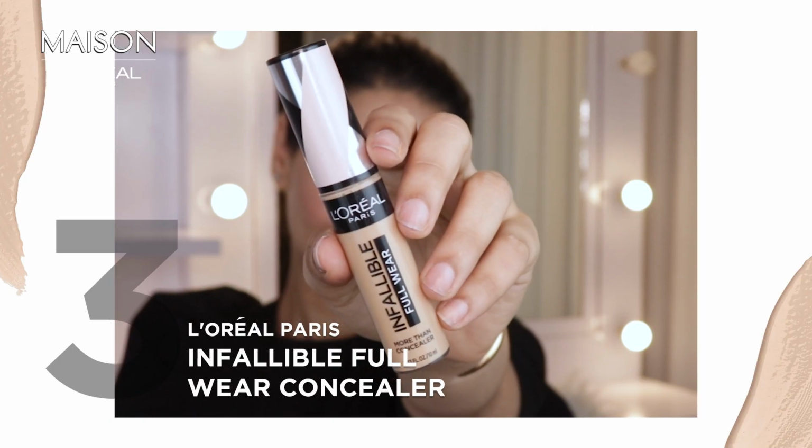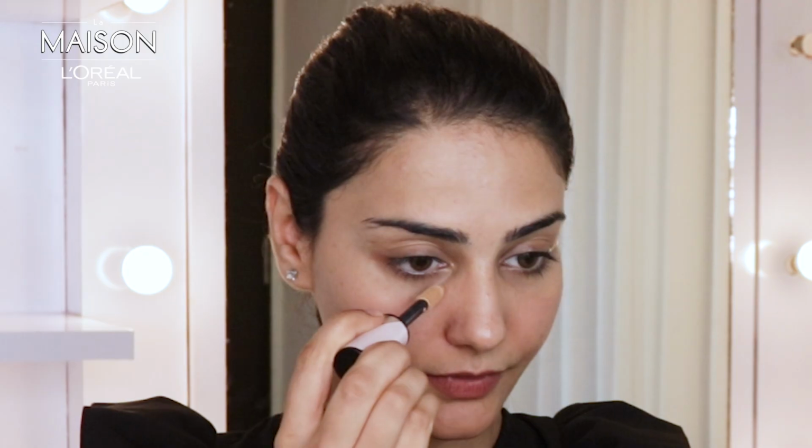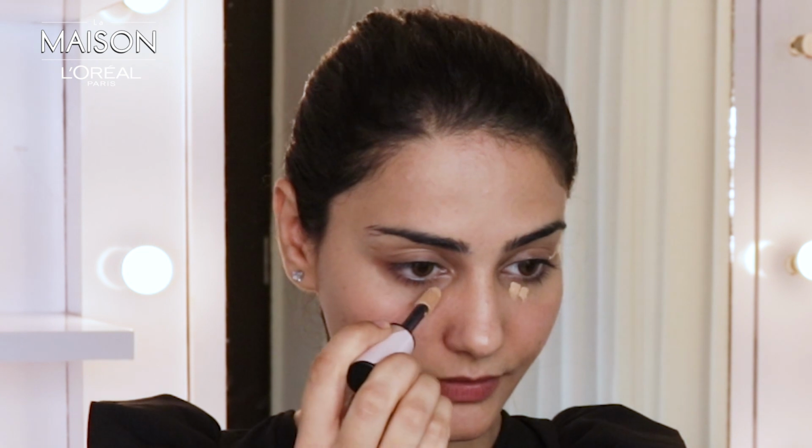Now obviously a lot of meetings are happening virtually and you still want to look presentable. So over and above this, I'm going to be using a few more products that can give you that nice, well-polished, meeting ready look. So the first product that you want to use is a concealer, and for that I'm using the L'Oréal Paris Infallible Full Wear Concealer. I'm in the shade Amber, and I'm going to use this concealer underneath my eyes to just brighten up my face a little bit, and just around the areas where I need a little bit more coverage.